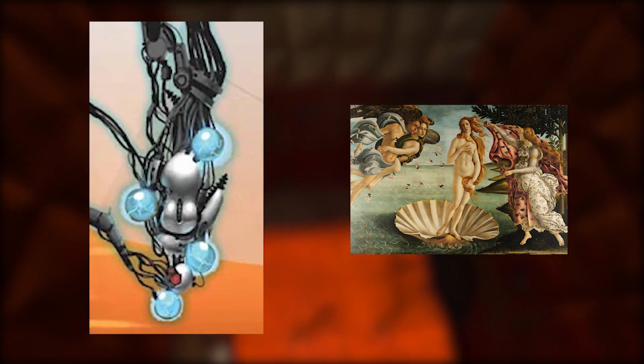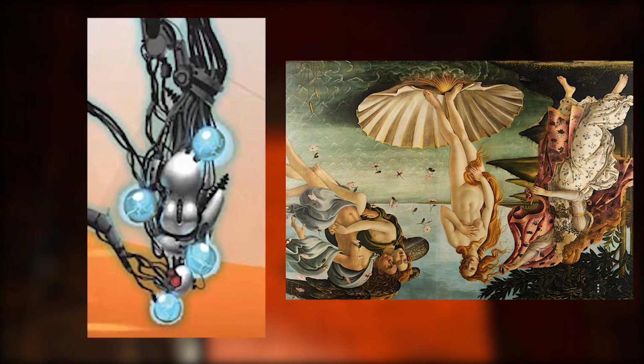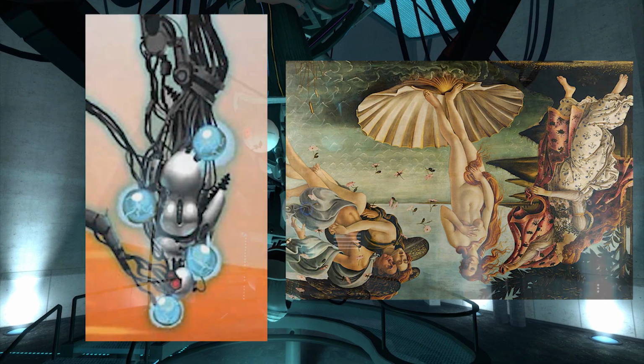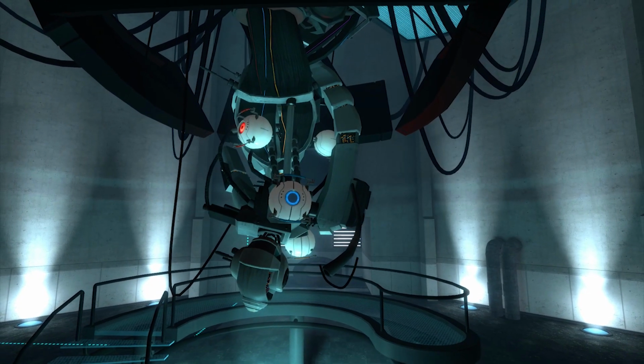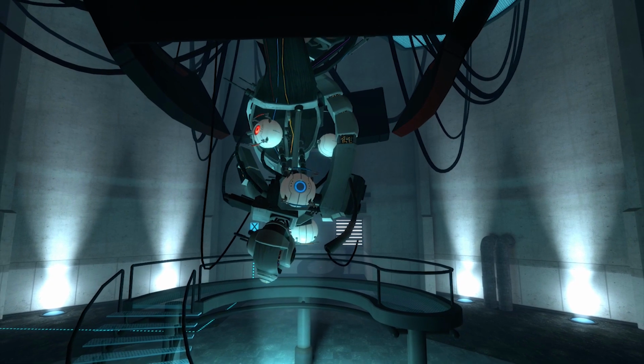The image looks like the famous Birth of Venus painting, with GLaDOS hanging in place with glowing blue orbs attached to her. From that, the cores then developed onto what we know them as now, without the glow, but with their own personal identifiers of coloured and shaped eyes. I definitely prefer the version we received, Portal 2.